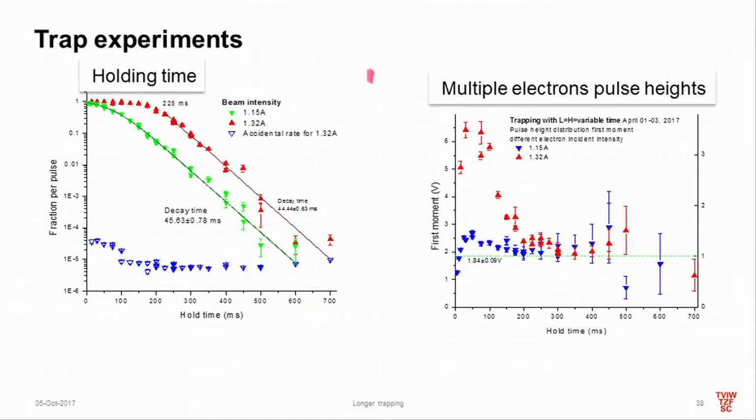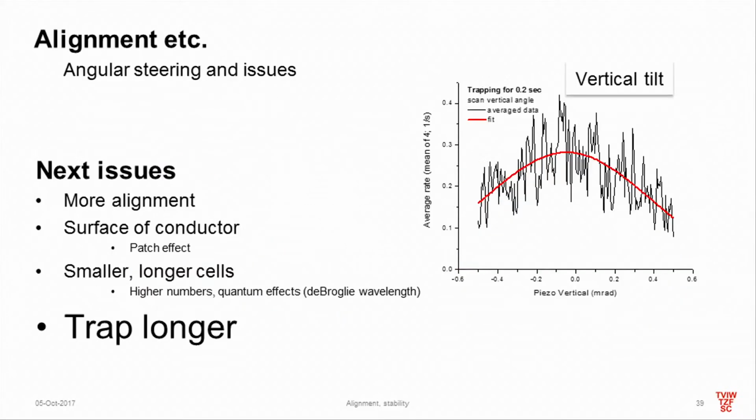We do know that we have multiple particles, at least at short times, in each trap, because the signal is higher. But the alignment we're working on is, we have a piezo control system that gives us a few milliradians, which is pretty tight for us, but not for astrophysics. But it matters.